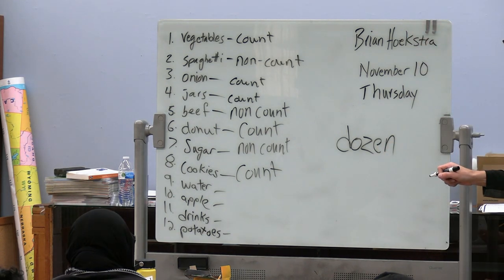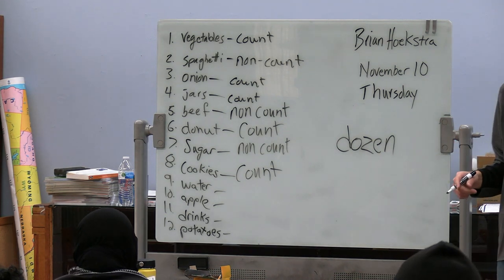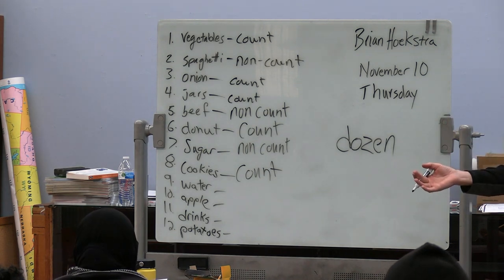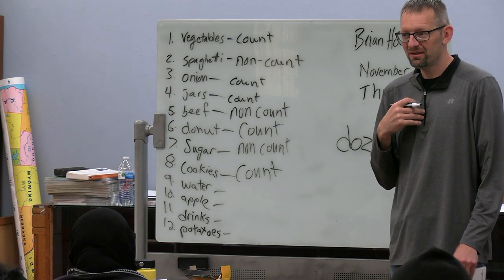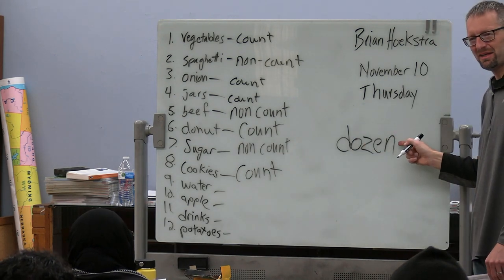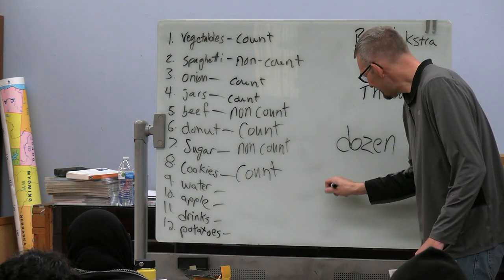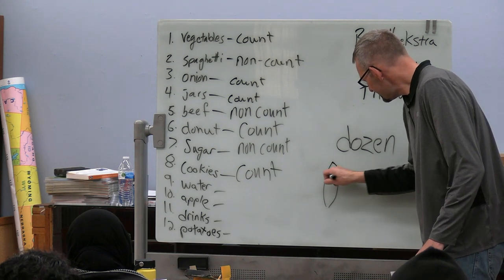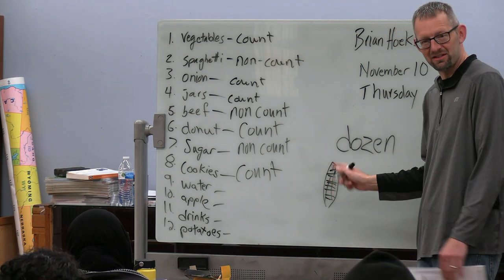Dozen. Do we know what dozen means? 12. Yes, 12 eggs in one dozen. 12 cookies would be a dozen. Sometimes in Iowa, we will buy sweet corn on the cob by the dozen. What does that mean? 12. So it looks like this, corn. By the dozen, you get 12.